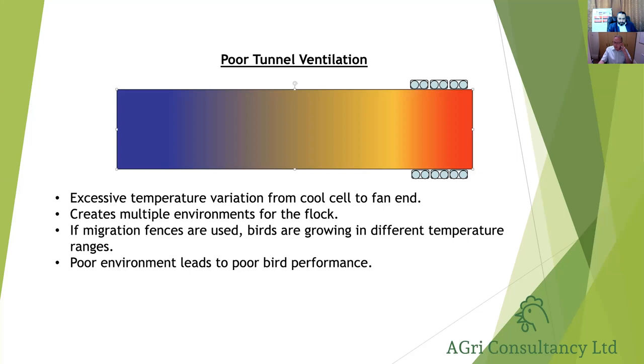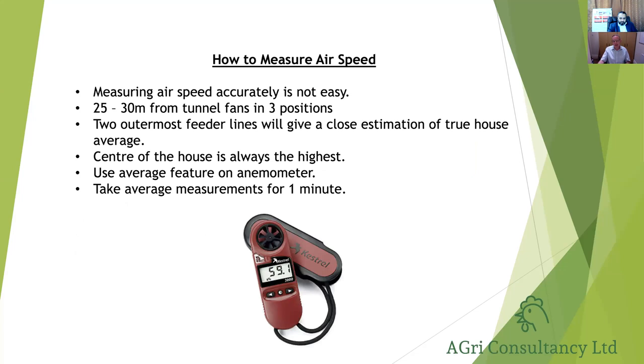Measuring airspeed. Airspeed is critical in hot and humid environments. There's some guidance there on measuring airspeed to try and get as close an average as possible. If you measure in the centre of the house, you'll always get a higher reading. It's worthwhile using an average feature on an anemometer and taking an average measurement for at least a minute. That picture is an example of a meter that is widely used in the poultry industry. A very good meter, it also measures humidity, etc., as well as airspeed. So quite a useful tool for the broiler farms particularly.